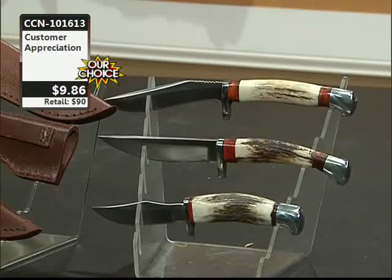Okay? And listen, I'm sorry. Leather sheath. Leather sheath. We get excited and talk over each other. Retail is around $90.